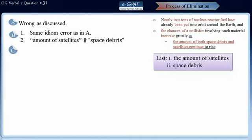Let's take a look at choice C. Well, this choice uses the correct expression. It correctly says the amount of space debris and the number of satellites, so there is no idiom error here. Also, the plural verb continue agrees in number with the plural subject here that are connected with and, so choice C is the correct answer. But we will still review choices D and E to find out why they are not correct.